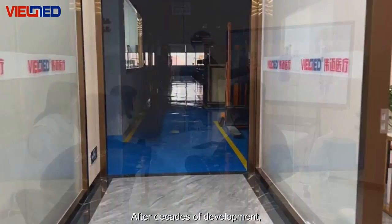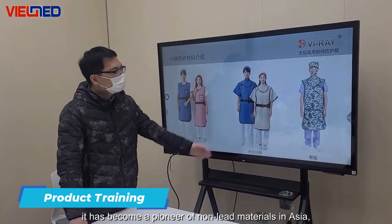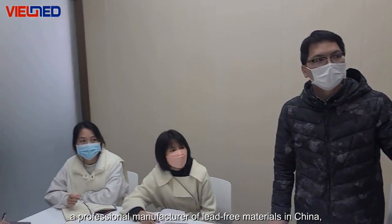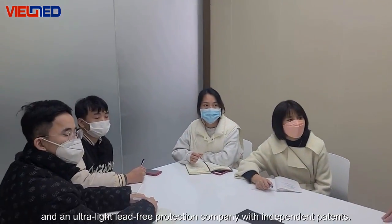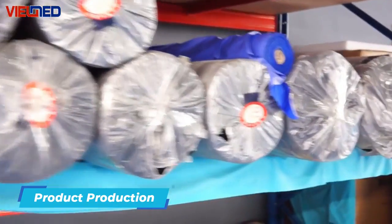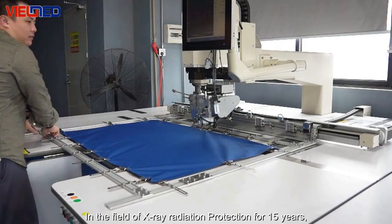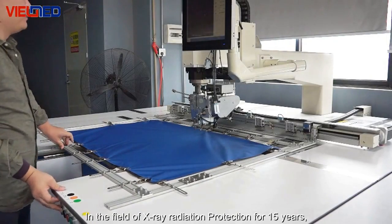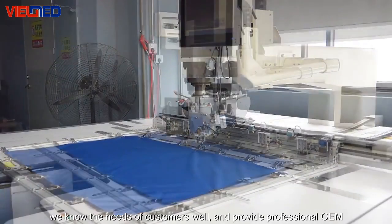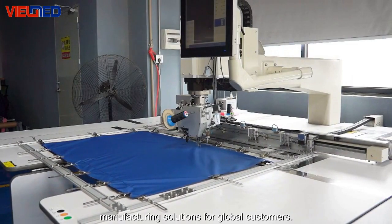After decades of development, it has become a pioneer of non-lead materials in Asia, a professional manufacturer of lead-free materials in China, and an ultra-light lead-free protection company with independent patents. In the field of X-ray radiation protection for 15 years, we know the needs of customers well and provide professional OEM manufacturing solutions for global customers.